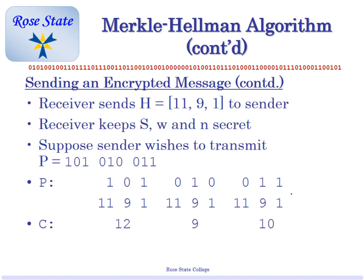Now, if you think about it, do I know what he started with? Do I know the simple knapsack? No. I don't want to know it. He needs to know that. So he sends me the hard knapsack, and he keeps the simple knapsack, N and W secret. Okay. Now I want to send him a plain text message. My message happens to be 101, 010, 011.